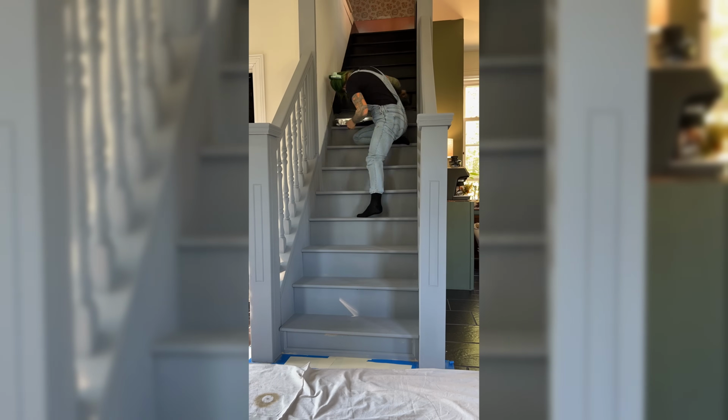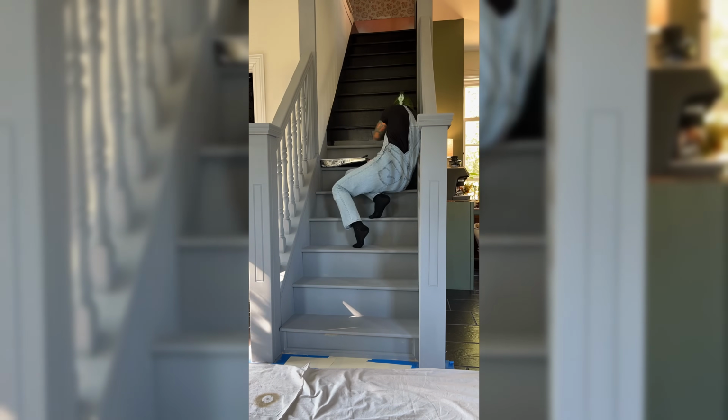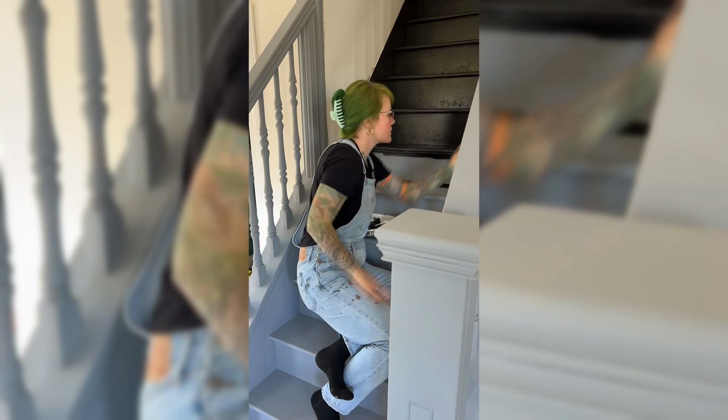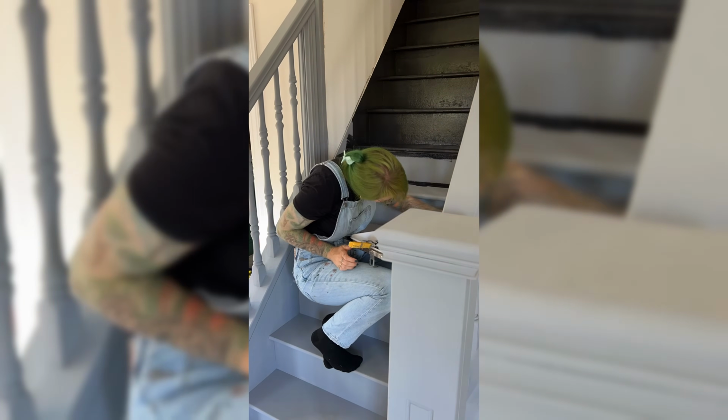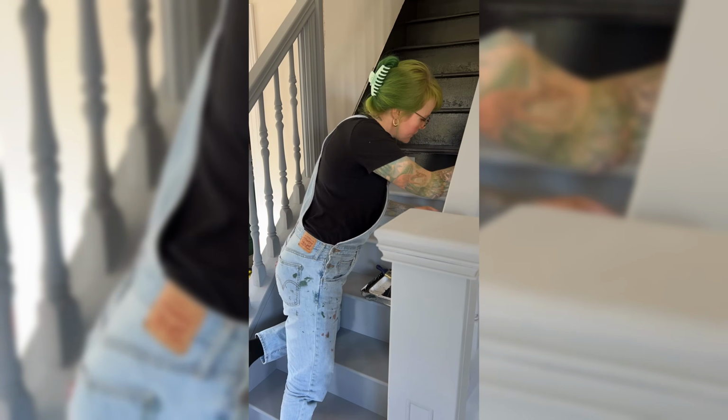You know when you repaint white trim white to just make it brighter and cleaner, it's never actually a fun job. Or sometimes priming isn't really that fun. But painting these stairs black was such a visual impact that it was immediately just so satisfying.